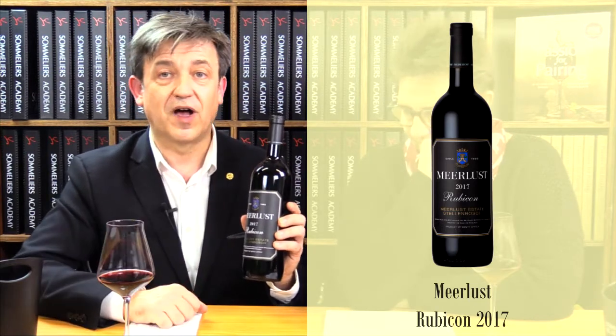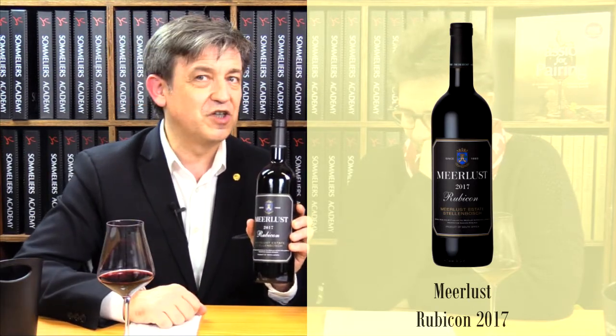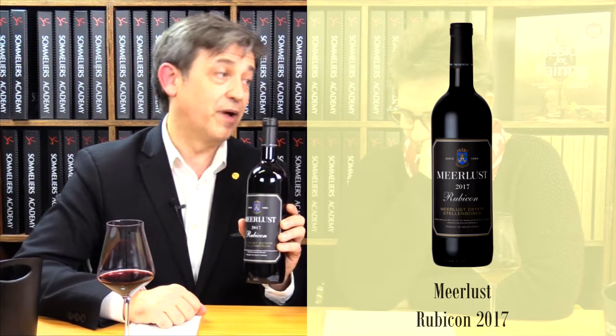Meerlust Rubicon 2017 is one of the best years we had, along with 2015. So just look at that color. It's completely opaque, with just a slight lightening at the rim. It really does look like a Bordeaux blend in its prime. Flashes of black when you twirl it, and a lovely red color.